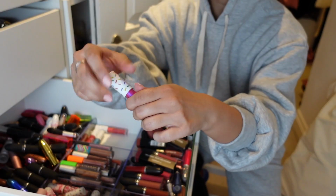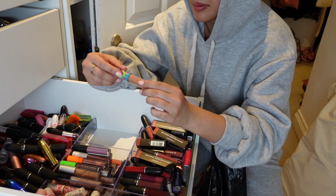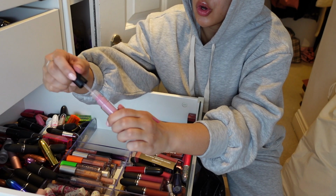Let me just swatch one for you guys, that way you can see. Oh, look at that. And it's so hydrating as well. It's so lovely. Okay, I'm gonna have to say goodbye to this MAC times Patrick Star lip gloss because this is quite old. This lip gloss in the shade Snob.